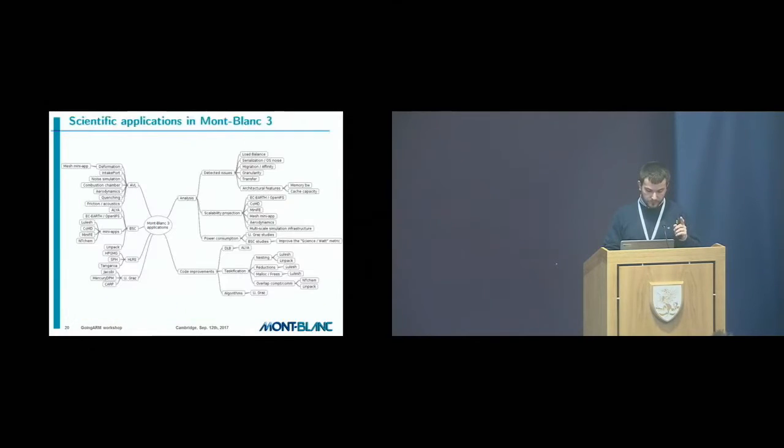Good. So, I showed you a little bit of spots of very specific examples, and now I zoom out and show you all the Mont-Blanc 3 applications. That is a little bit of a nightmare. I just put it here for you to understand that we are not just hacking here and there, but there is an overall picture and an overall strategy with all these codes. And actually you can see here the partners, University of Graz, HLRS, BSC, and we have AVL, a company in Austria that is providing use cases.